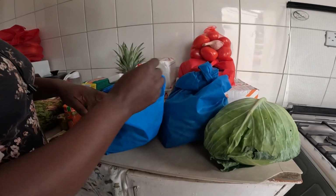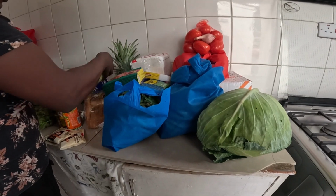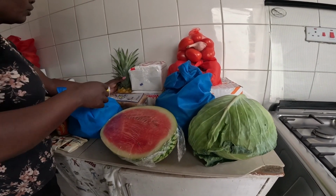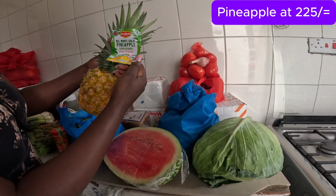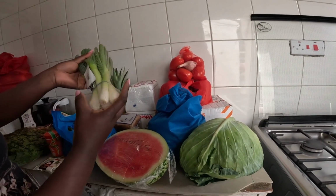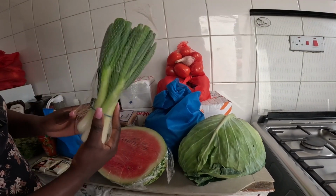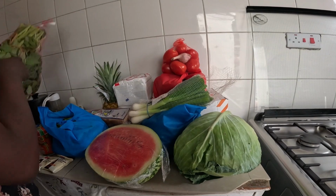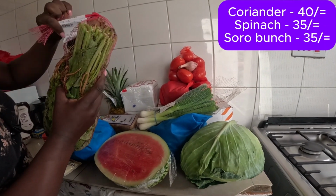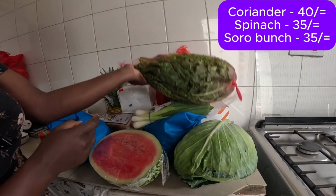Again, the rates have gone down a bit. So this was 150. Then we got what? Half of our watermelon. This was 200. We got a pineapple. This was 199, I think, or 200. I can't remember the price. And we got this. Actually, it was 200 and something. These salad onions go for 199. Then here we have sorrel. We have a bunch of sorrel, spinach, and 2 pieces of capsicum.